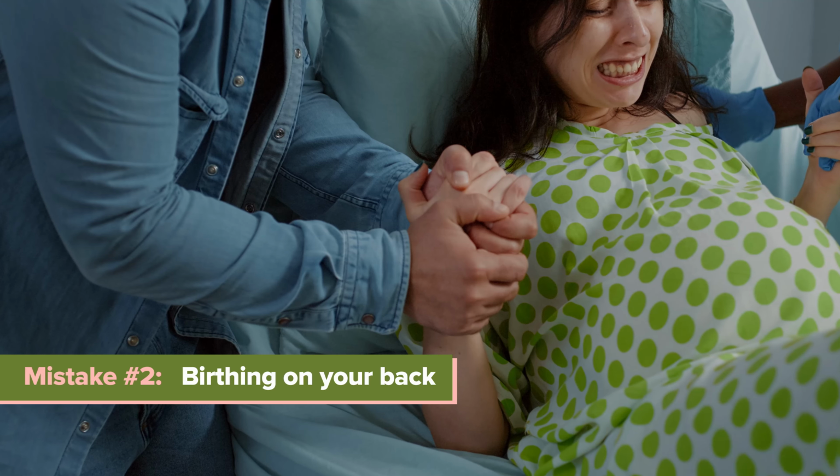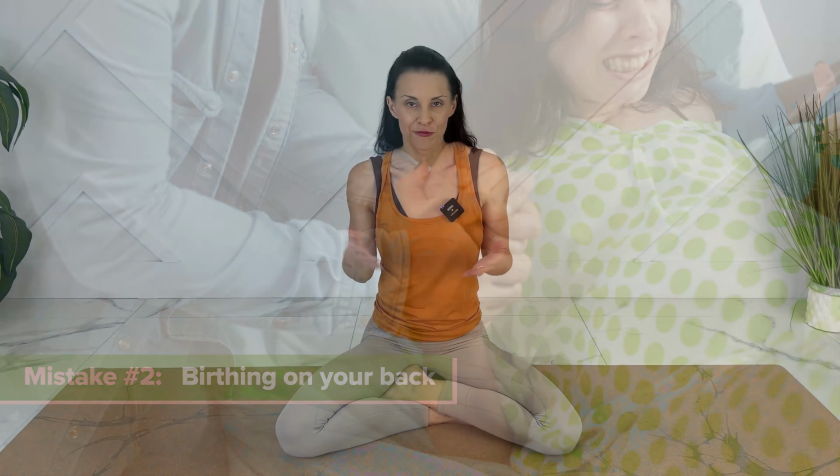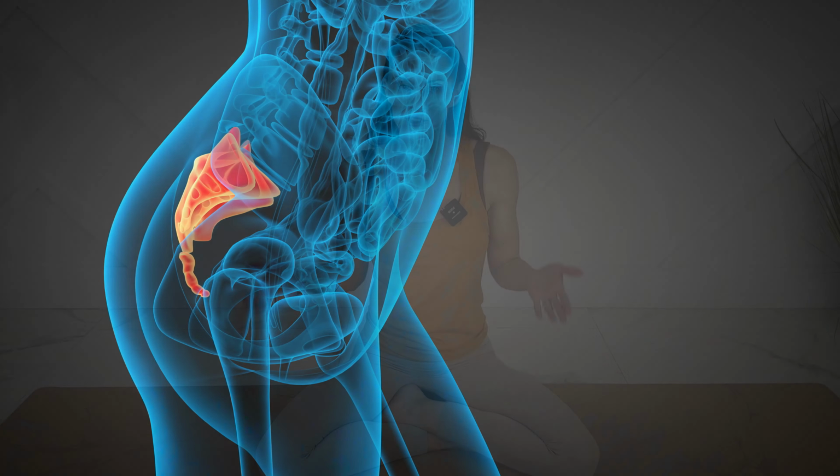I feel a little bit like a broken record. However, the number 2 birthing mistake is birthing on your back, and I still see it everywhere, so I'm not going to stop talking about it. Research shows that women who birth in an upright position with movement of their sacrum report a less painful delivery. It also decreases risk of complications and interventions.